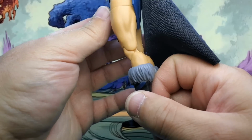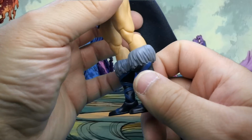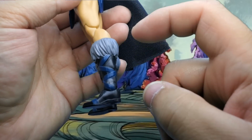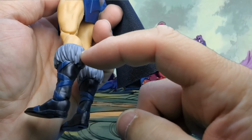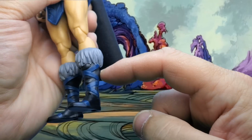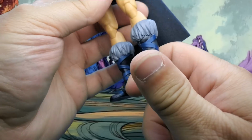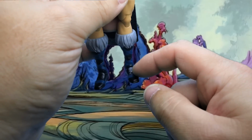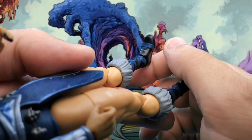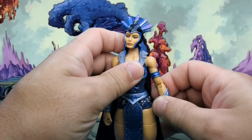The legs, other than sculpted detail, not a lot going on. No shading or anything like that, it doesn't appear. And I want to say it's probably molded in this color, but that wouldn't make sense. This has to be a paint app, and it has to be molded in black. And then of course the crisscrossing parts of the boot are paint apps, and then across the feet as well. So sculpt wise, very, very nice.